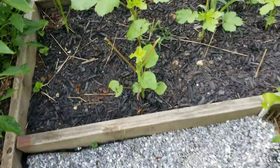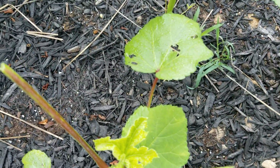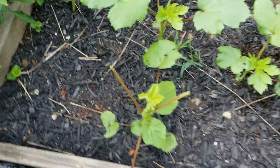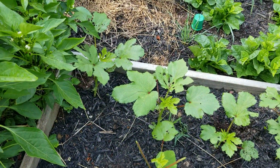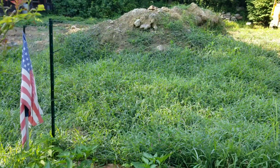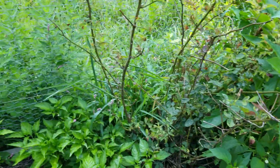Over there, something got one of my okra trees, so I think I have to put something down. I have to go get something at the store today, because they ate the top of my okra tree, the leaves, and I have no idea how they got in. I put a temporary fence around the garden, so I have no idea how they got in.